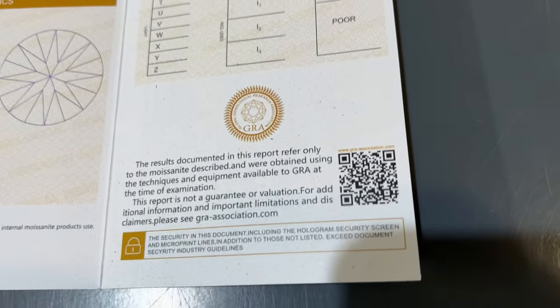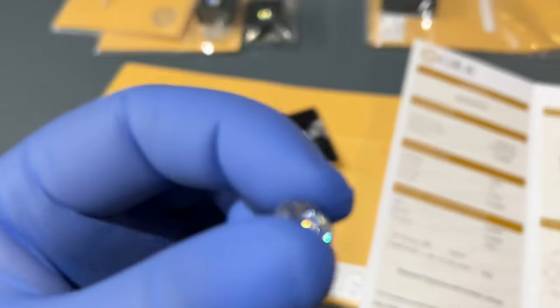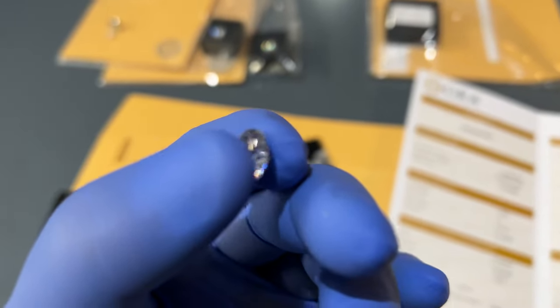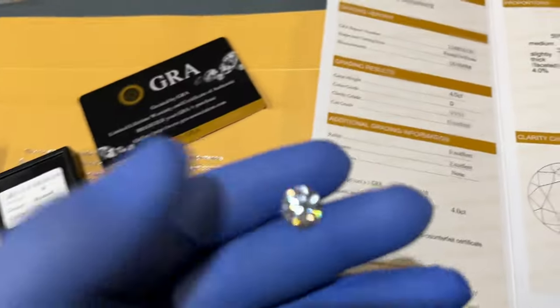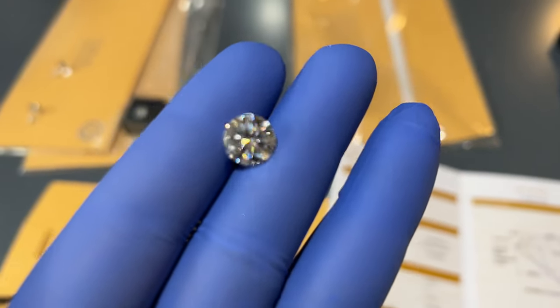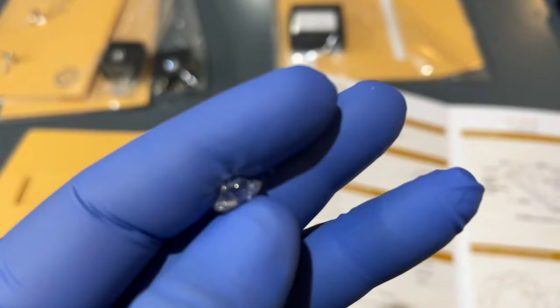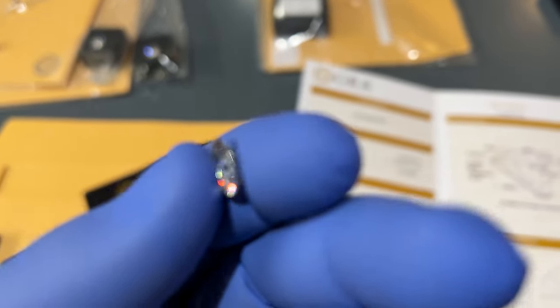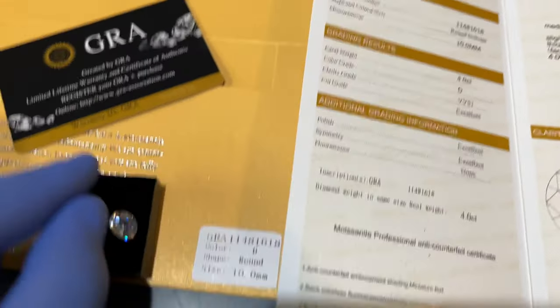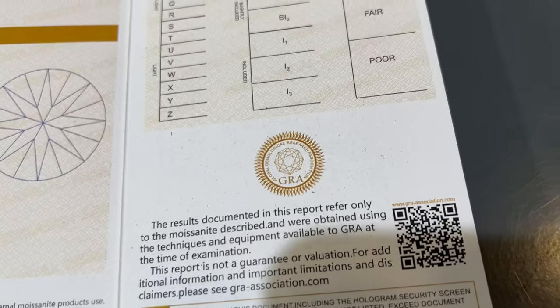What you cannot fake is two things. First of all, it's this QR code. This QR code is individual to this report. And this report has to be individual to the stone, to a number that's laser engraved on the crown. This is a 10 millimeter stone. You can't obviously tell with your eye, but you can take it to a jeweler, and each stone has this number etched on the crown of it, on the side of it. This number has to match up the number from the website.